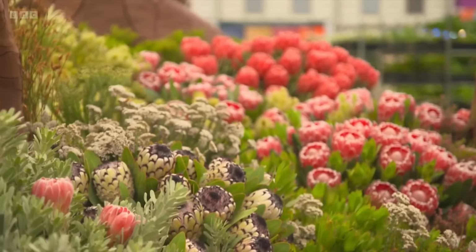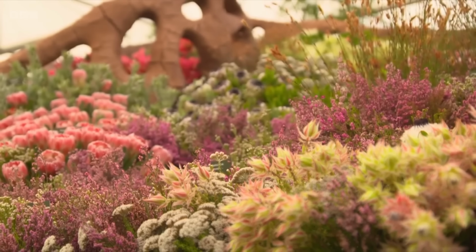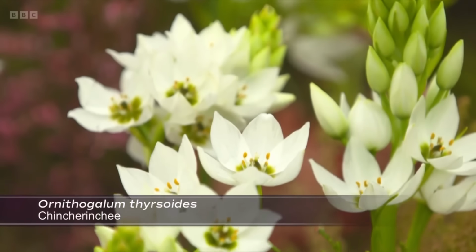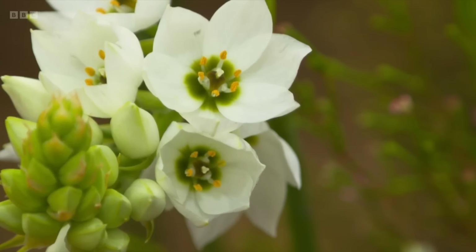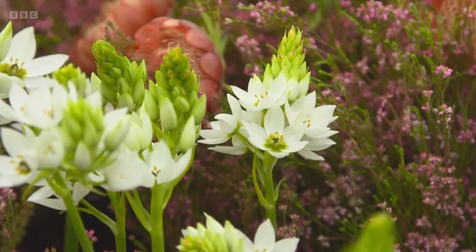The stand is absolutely bursting with every kind of protea you can possibly imagine. It's so tempting to think, oh, I want to grow these in my garden. But despite global warming and climate change, very few of us could possibly overwinter these plants. But there is one plant on the stand that all of us could grow in our gardens. It's a chincherinchee, a member of the hyacinth family. It's a bulb, and if you start it off in March or April in pots and then put it out into the garden when you're sure there's going to be no more frost, then it will thrive, flower all summer long. A taste of South Africa amongst all those other plants that come from there that grace our gardens.